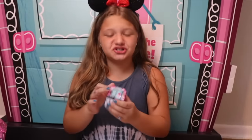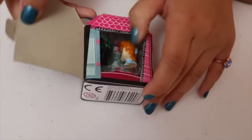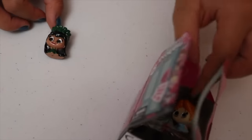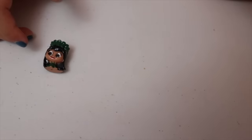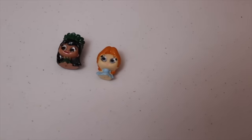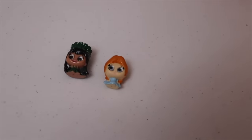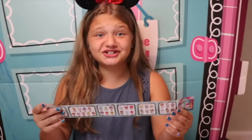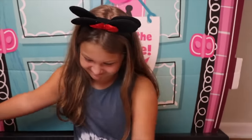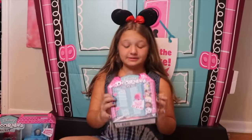All right, last box. Come on, be Stitch. Right? It's Lilo! Her and Stitch are the ones I've been wanting. And who is that? That looks like Wendy off of Peter Pan. It is Wendy, and she's rare. Lilo is common. Wow, so you get one common and one rare. Awesome. I'm gonna open this big old door now.